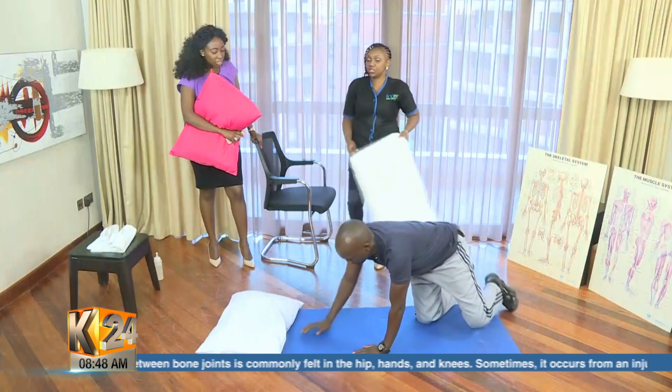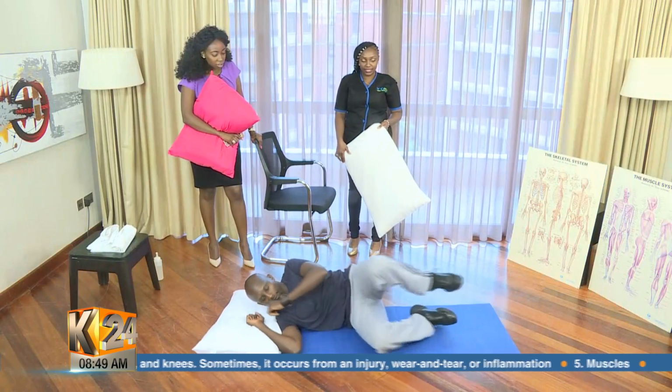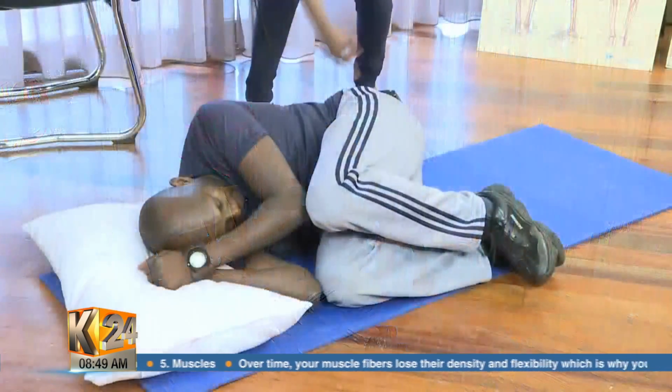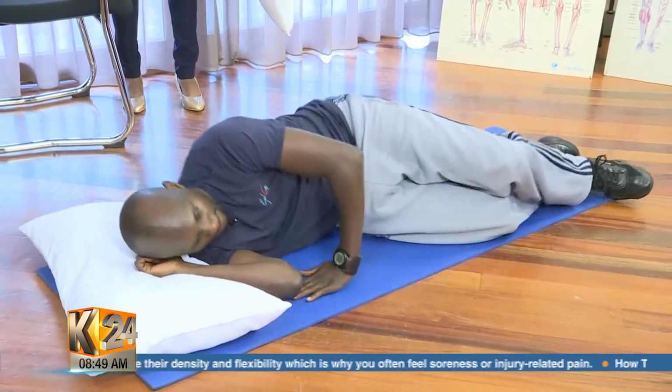is that the knees are not supposed to come close to the chin. Robert, just show us, because a lot of us also sleep like that. Like we pull our knees, like a fetal position. See what that does to the back. So it's very important that the back is maintained in a neutral position.